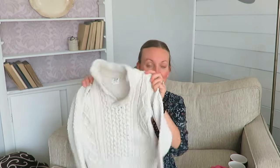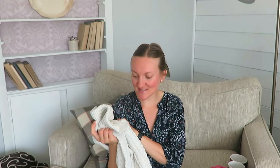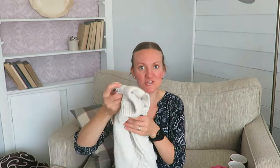And then I could not pass up this sweater, even though it is big, like this over a pair of leggings. I don't know if she'll actually wear it or not, but it's a Gap Kids. It's a size 8, so it is a little bit big. But if she's willing to wear a chunky big sweater, that would be really adorable. Or save it for when she's a little bit bigger.